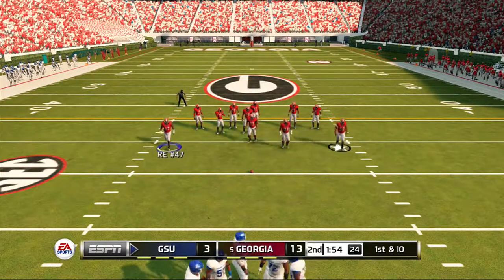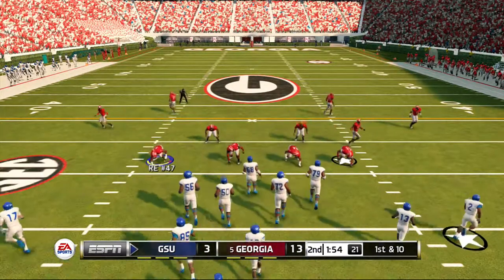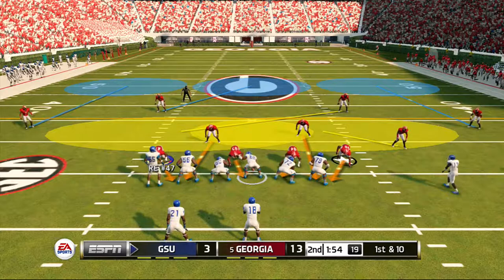We're set to get restarted as the offense looks to build on the success of their field goal on the last drive.